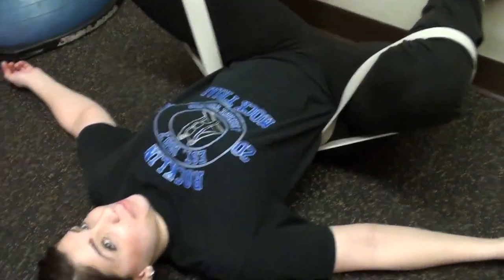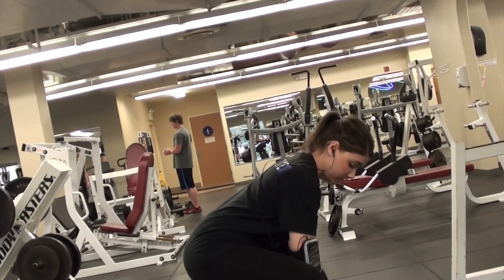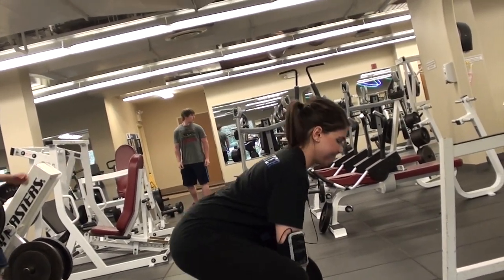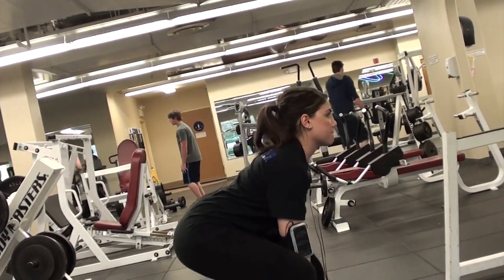Opening her up for the deadlift, guys. This is how you do it. Open knees, chest up, boom. What? Open knees, chest up, go. On your heels. Weight behind you.